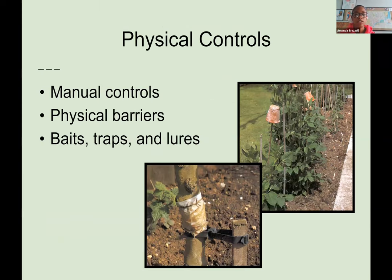Okay, so physical controls. You can do manual controls like physical barriers, baits, traps, and lures. That works sometimes. In this picture here, they've got little pots hanging up. If you don't want neem oil, lemon balm, or lemongrass sprayed on and around your plants, you can spray them on other things and leave those things in the garden outside and use them as lures in that way.